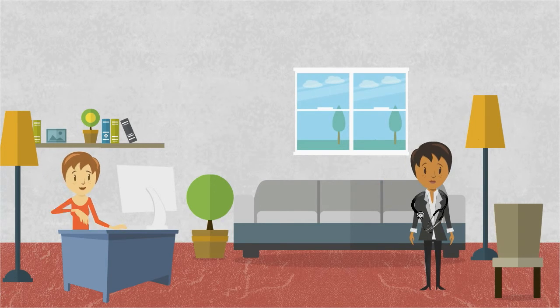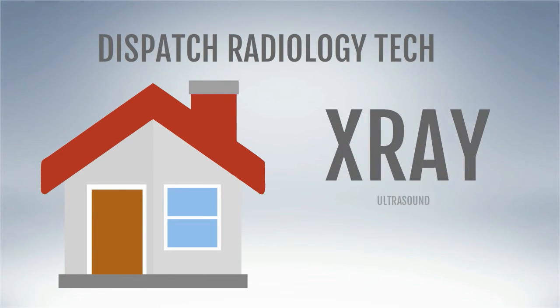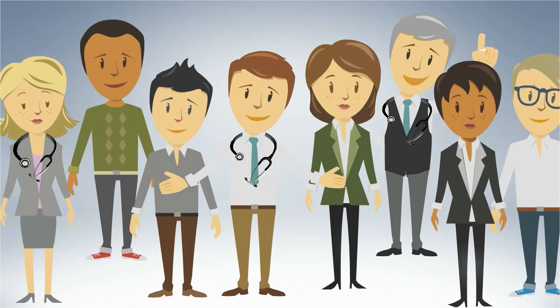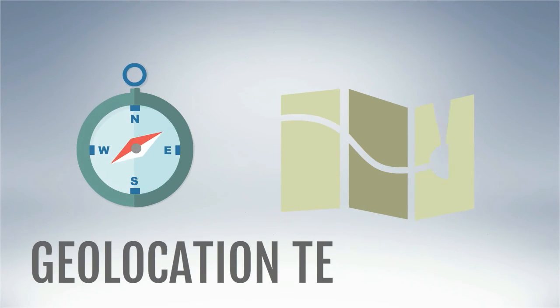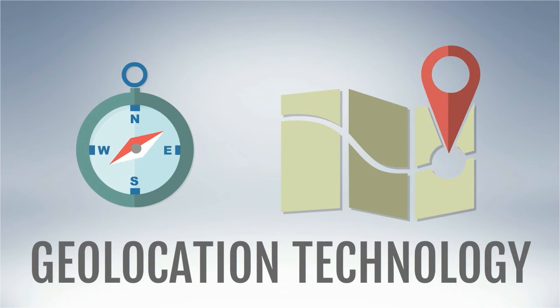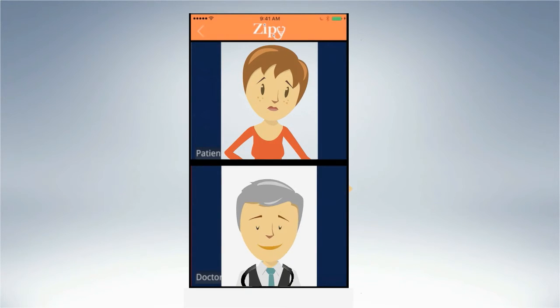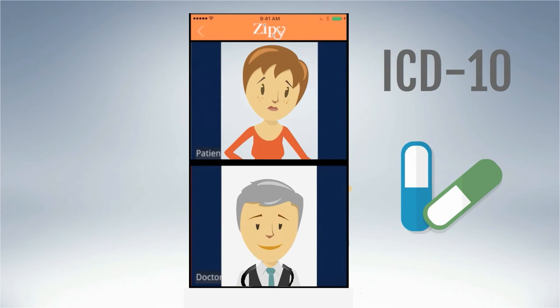Zipy also has the capacity to send radiology technicians to the patient's location to perform tests like x-rays or ultrasound. All field personnel such as medics, nurses, or radiology technicians are tracked using geolocation technology, thus making it easy and efficient. Once the doctor has evaluated the patient, assessment and plan can be documented along with the ICD-10 codes, and an e-prescription can be sent to the patient's pharmacy.